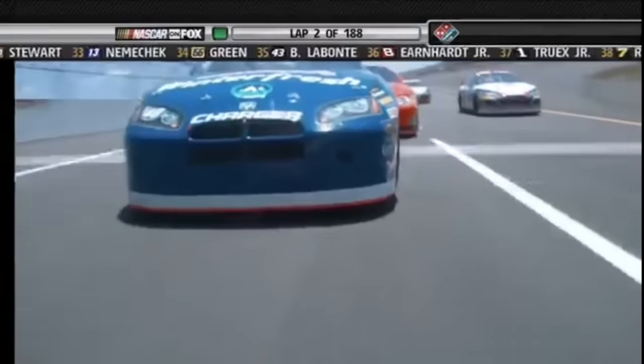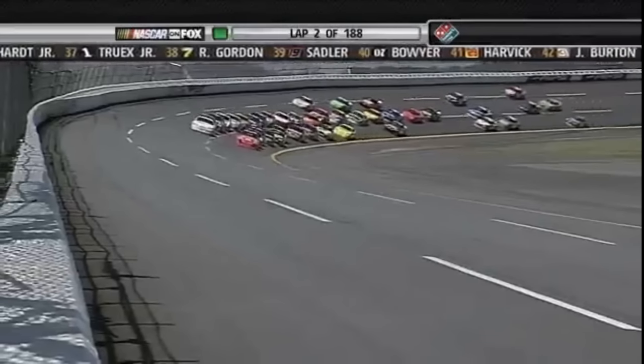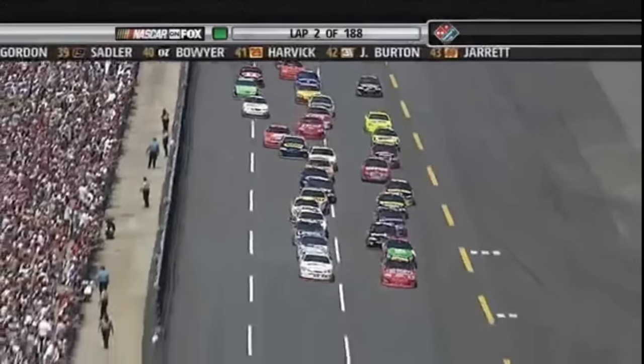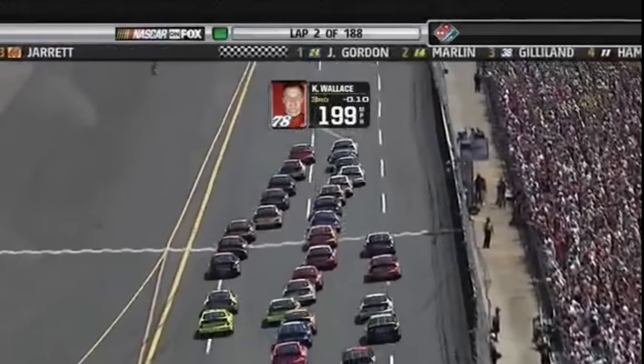Here comes Marlin on the outside, the veteran from Columbia, Tennessee, whose dad raced here when the track first opened. Look at Cuckoo's boy go! He's being pushed by Kenny Wallace in that 78 car with Jimmy Johnson in the 48. All three of those cars, three different teams, three Hendrick engines in that outside line. Lap is led by Marlin.